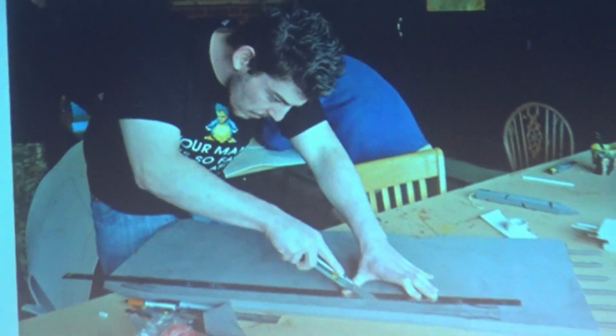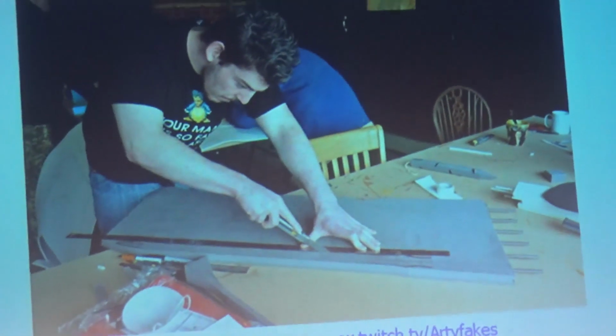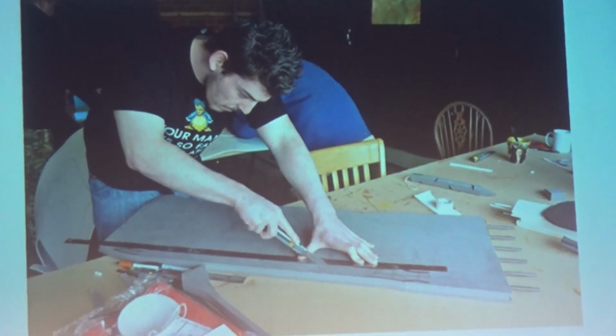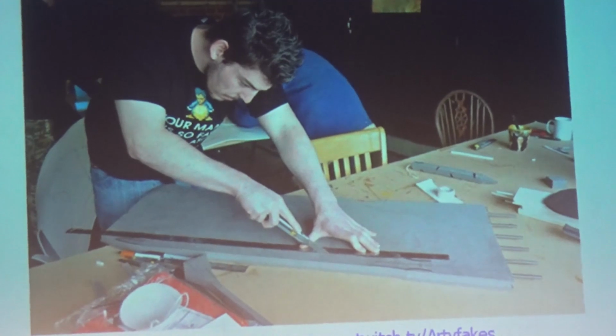Okay, then obviously when you're using knives, use metal rulers. Don't cut your finger up. It looks like it's going to cut his finger up. Make sure when you're using anything like this, you keep good track of your fingertips. Otherwise they won't be on your fingertips for long.